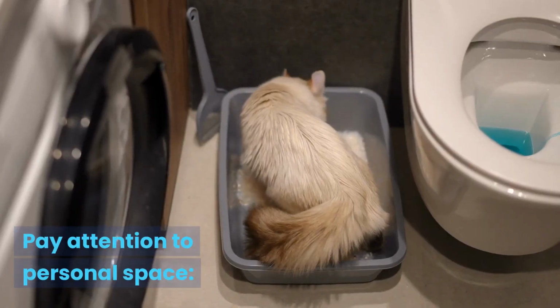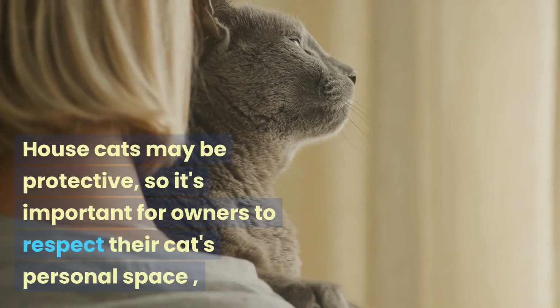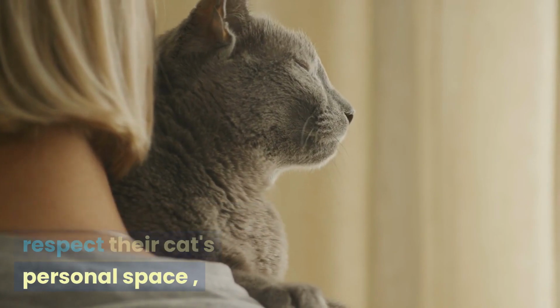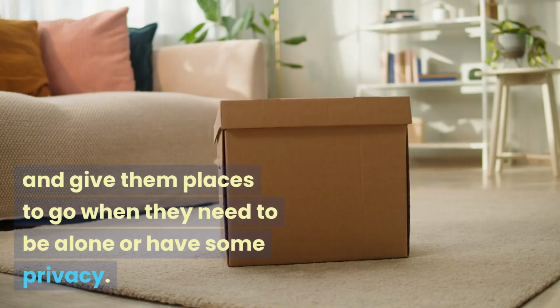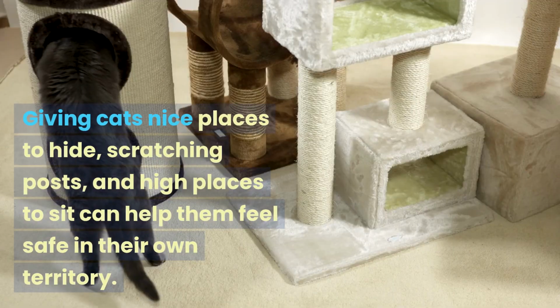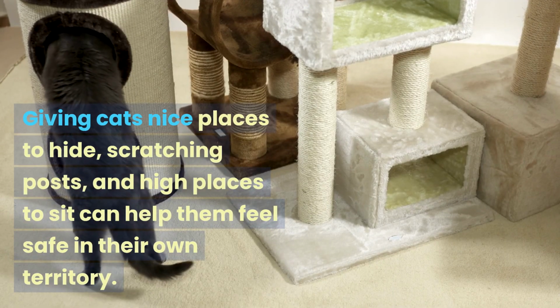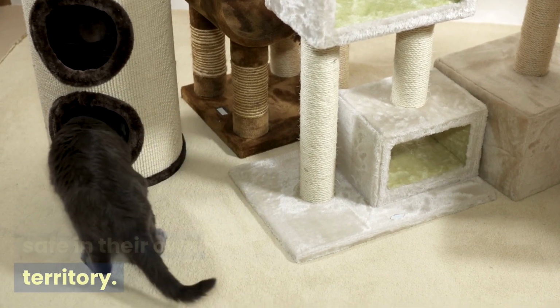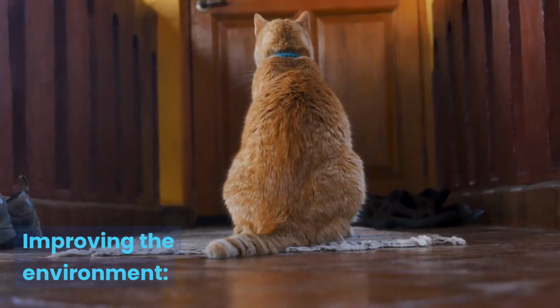Pay attention to personal space. House cats may be protective, so it's important for owners to respect their cat's personal space and give them places to go when they need to be alone or have some privacy. Giving cats nice places to hide, scratching posts, and high places to sit can help them feel safe in their own territory.